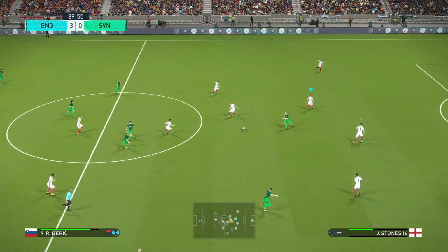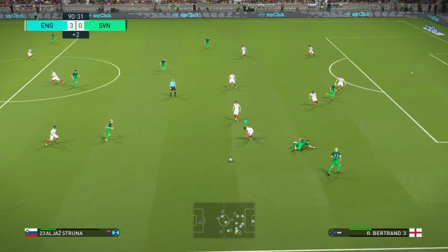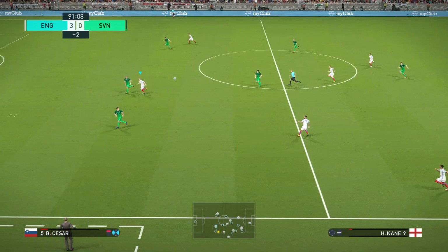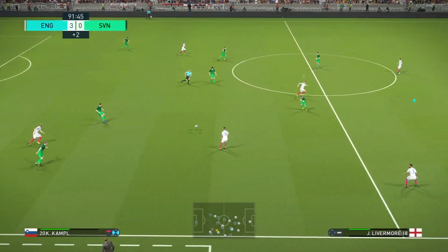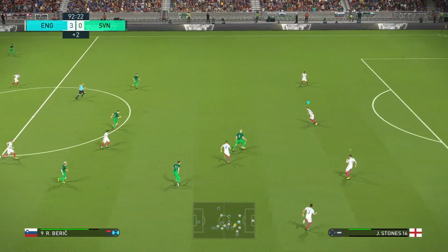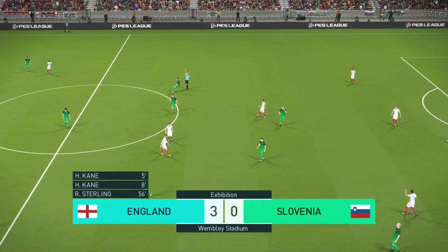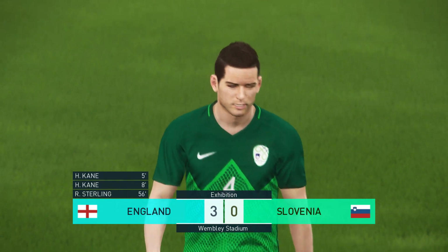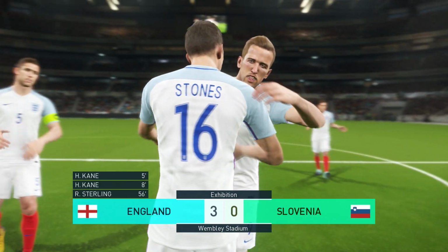Campbell. Now the ball's come loose and the chase is on. Now it's Oxlade-Chamberlain. Oxlade-Chamberlain plays a clever pass. Campbell. And it's Beerschot. Good challenge, he just stood firm. And that is that. England, a class apart. Opponents torn apart. They are comprehensive winners.